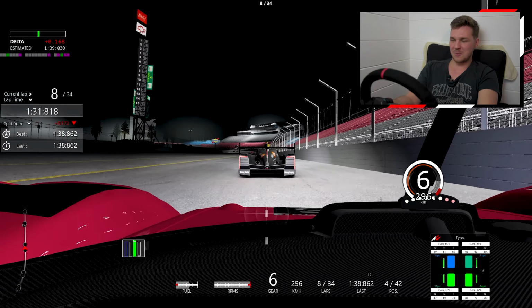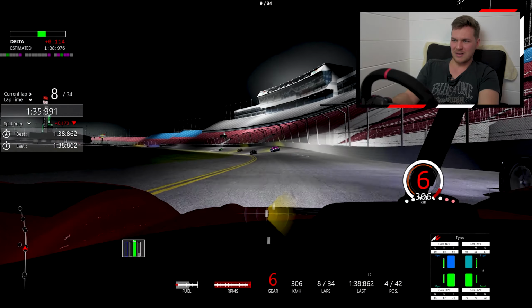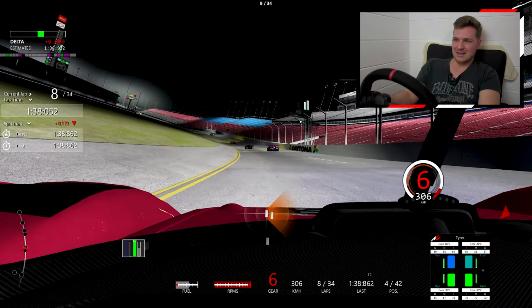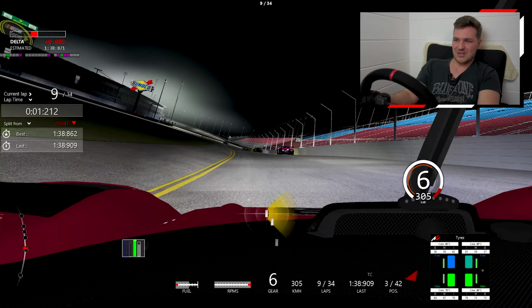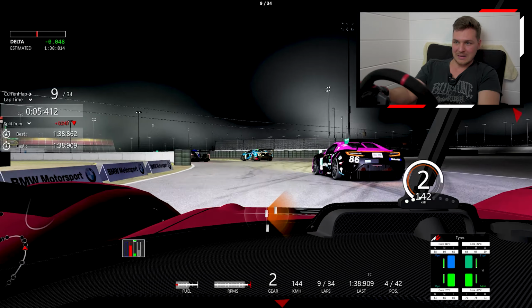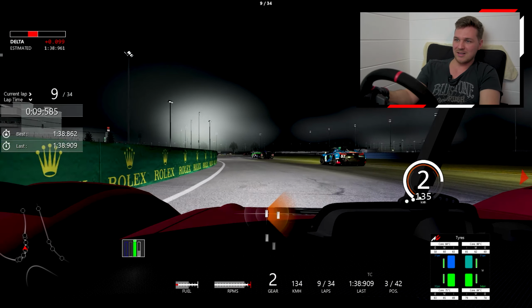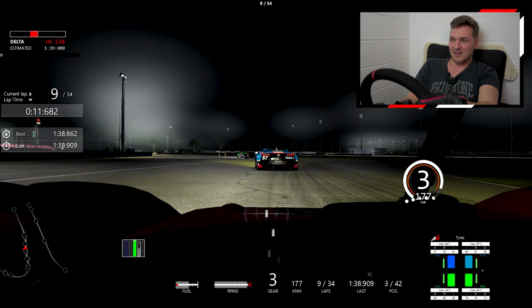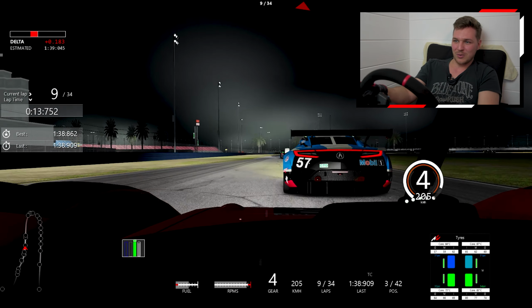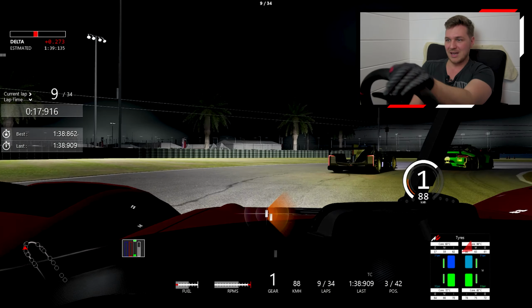We're gonna have the speed for the Cadillac. Let's go down the inside, as we just catch up with the back end of the field. Oh, and the situation is getting very difficult already, you guys can see. The speed difference between these cars is so big.